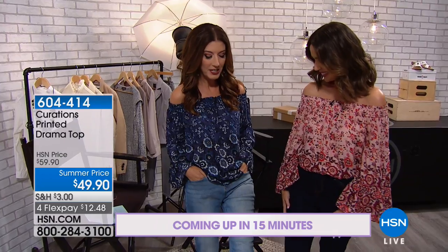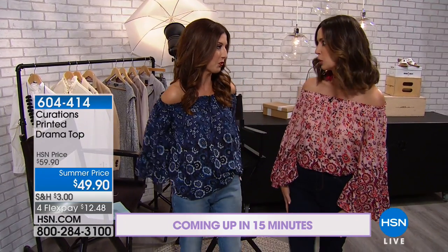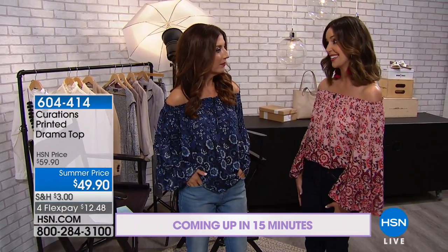And by the way, the crop jeans are like the best when it comes to stretch. You can actually move in these. You were a Rockette. I was.